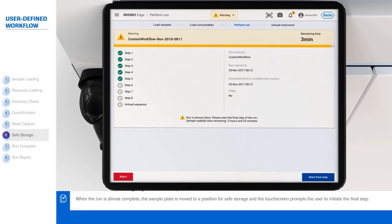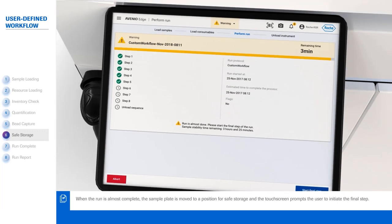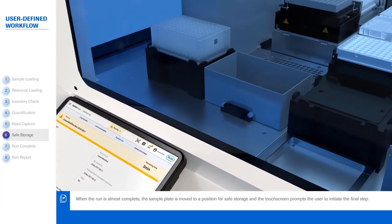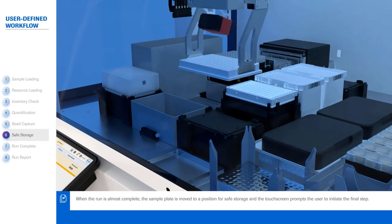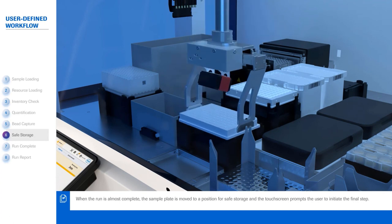When the run is almost complete, the sample plate is moved to a position for safe storage, and the touchscreen prompts the user to initiate the final step. By default, the method's final output will be covered in a temperature-controlled location for up to 72 hours until the user is ready to retrieve the samples.